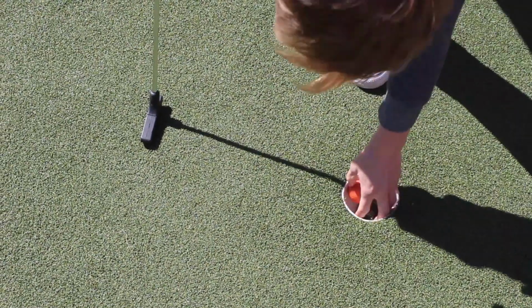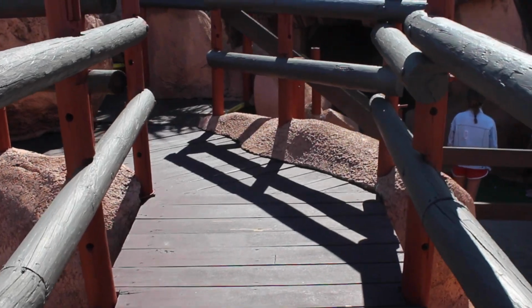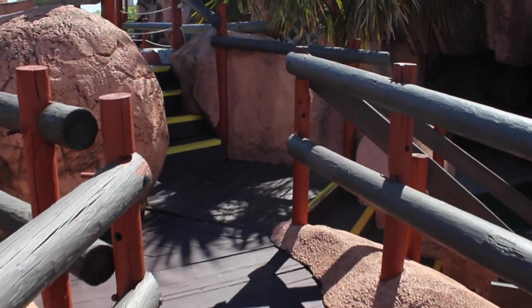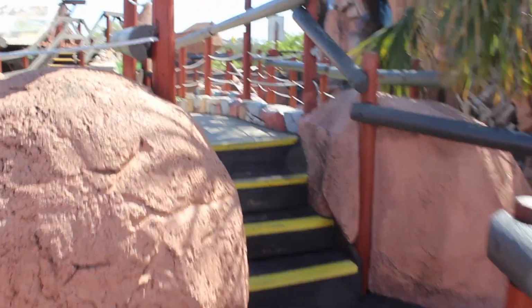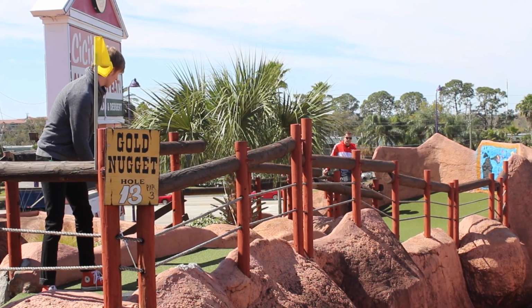Our group and a few other groups actually ran into some confusion when it came to which course was which. They cross over each other a lot, like at this point right here. And people were getting confused as to which one was the Gold Nugget and which one was the Prospector.